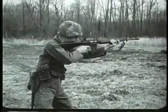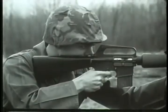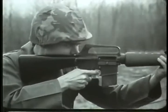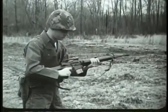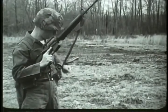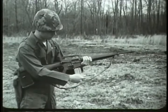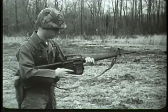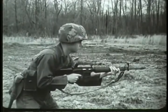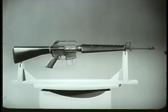The cyclic rate of fire is 700 to 800 rounds per minute, with a muzzle velocity of approximately 3,150 feet per second. The maximum effective range is 460 meters. The weapon's most distinguishing characteristic is its light weight. When fully loaded with 20 rounds, this weapon weighs less than 8 pounds. This relationship of weight to firepower in the XM16E1 results from design, construction, and operation.